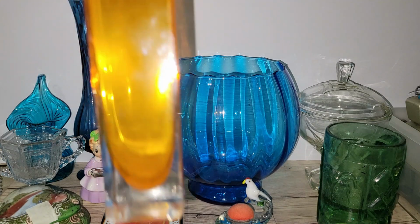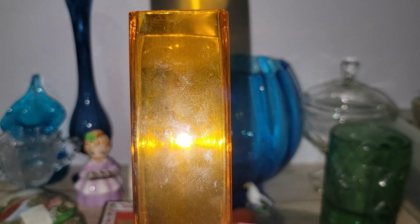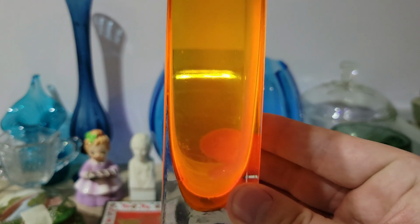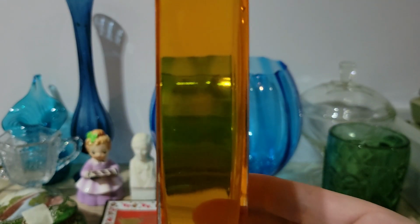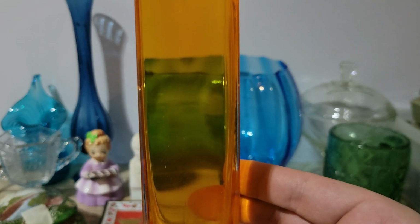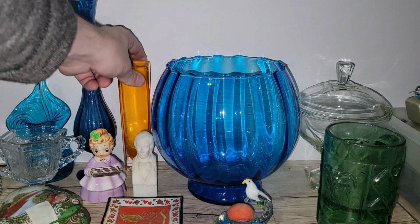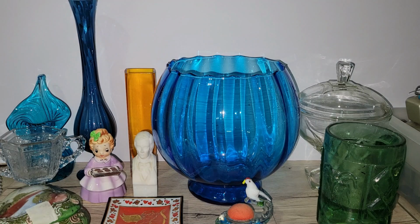So this piece is interesting. I actually have one of these upstairs in my office/guest room where I do all my sales. And funny enough, when you put a black light into it, it fluoresces orange. So that's really, really cool. I have not had a chance to really thoroughly research who made these. This could very well be a modern piece of glass. Like I said, I have no idea. I'm going to have to dig in a little bit and see who possibly made that.